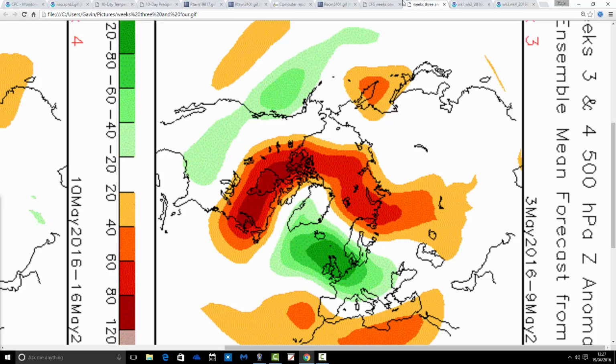Week 3, the 3rd through to the 9th of May. This one looks very unsettled. Deep trough of low pressure right over the country. The blocking is backing off towards Canada at this point, so the flow is probably going more towards the Atlantic. So if anything, the temperatures through the first week of May should be lifting up, but it is very unsettled. There'd be a lot of rain coming through with that.